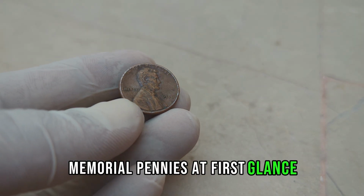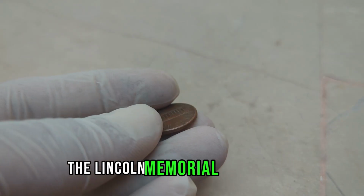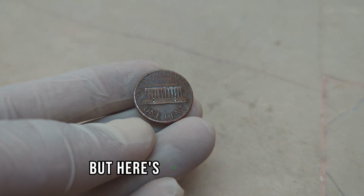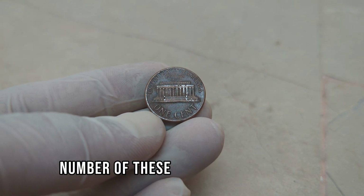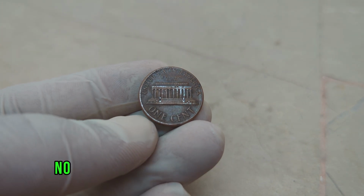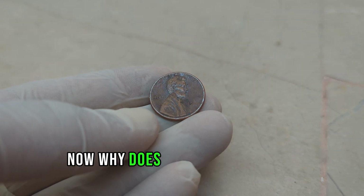At first glance, they look identical. Abraham Lincoln on the front, the Lincoln Memorial on the back, and the usual bronze-plated zinc composition. But here's the twist. A rare number of these coins left the mint without a mint mark. No D for Denver. No S for San Francisco. Nothing at all. Now, why does this matter?